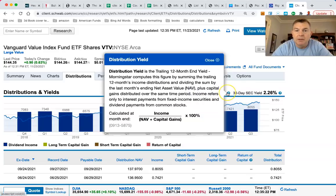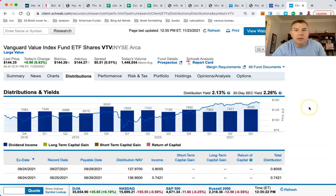And how they get the dividend yield: dividend yield is a trailing 12 months of income distributions divided by the last month's ending net asset value. So they're using the price as of the end of October. I'm using it as of right now. That's why it's off a little bit, but it's basically the same thing. Income refers only to interest payments from fixed income securities and dividend payments from stocks. So this is only dividend payments, not capital gains, because that's the income.